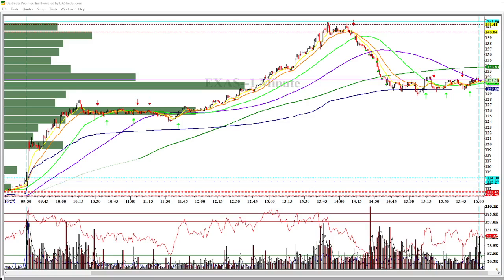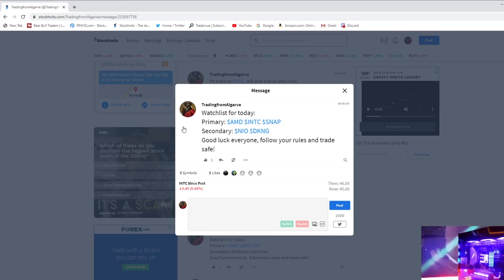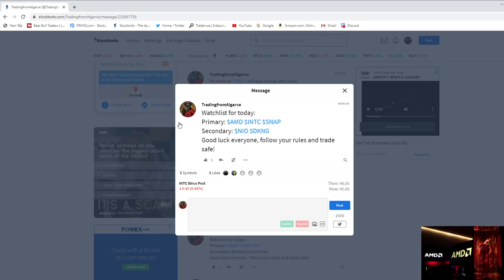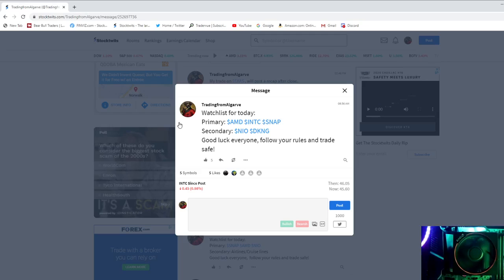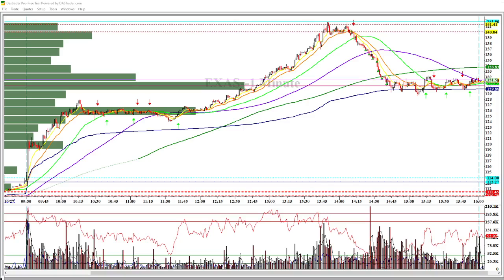For those of you that may have seen, EXAS was not on my watch list this morning. I post all my watch lists every day, as well as my trades and recaps on StockTwits. But EXAS did appear on my scanner. I use Trade Ideas as a scanner. And as you could see throughout the day, it was trending upwards. When I see a ticker is trending upwards, as EXAS was, I look for volume signals as to where it might reverse.